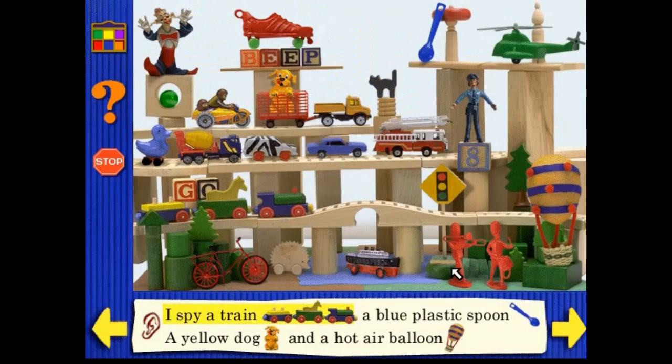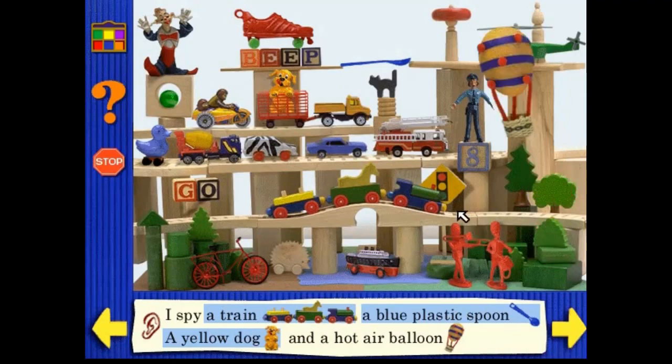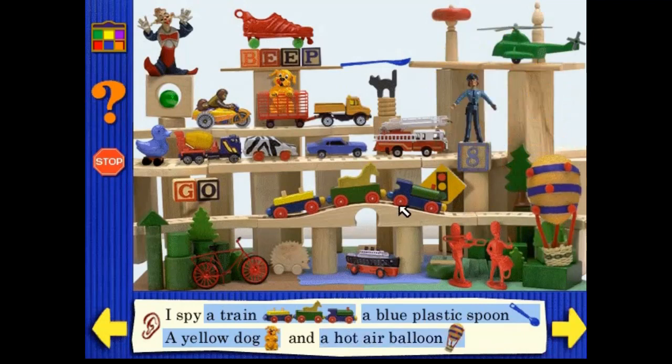I spy a train. A blue... A train. That didn't go so far. Okay. This looks kind of familiar. It looks like one of those train sets I had when I was a kid. Okay. Oh, wait. That's a car, not a spoon. Here we are. A blue plastic spoon. A bridge. A bridge. Oh. A yellow dog. That's how I feel too. It's pretty cute, honestly. A hot air balloon. You solved a riddle. I spy a train. Nice work.